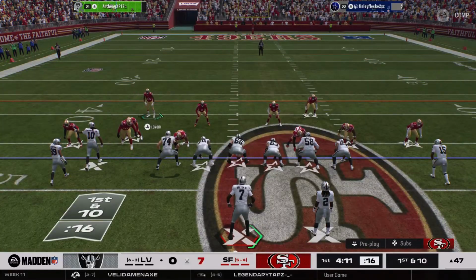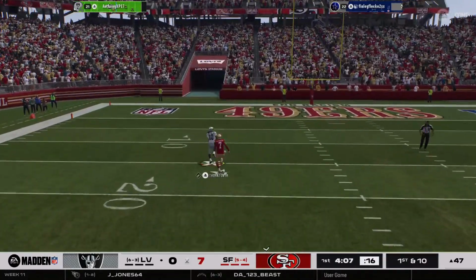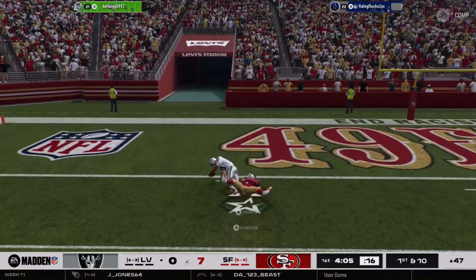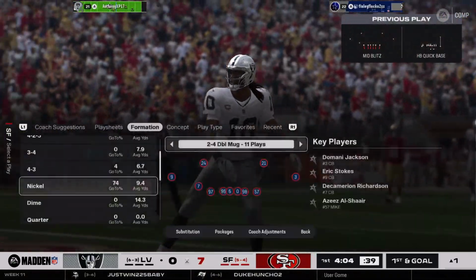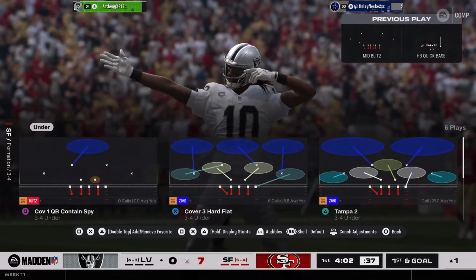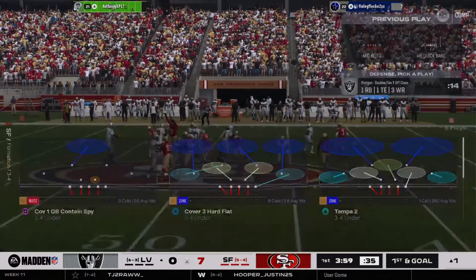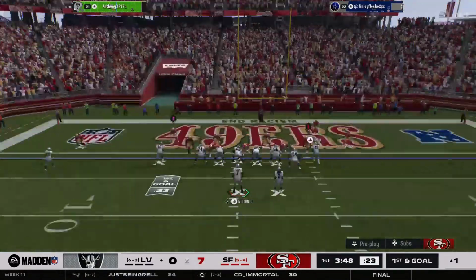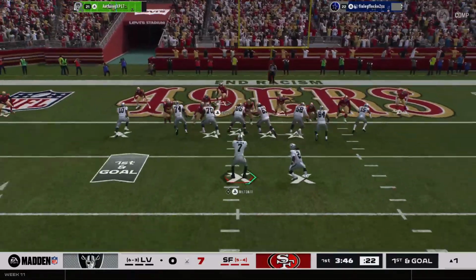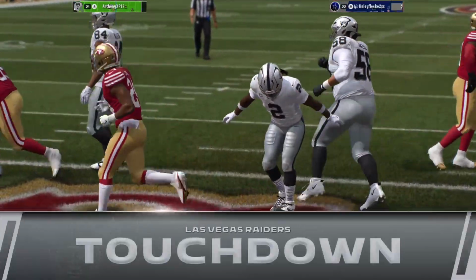1st and 10. Here's Minter. Going to let this one fly deep downfield. He's got it inside the 10. He will not score, but that does set him up, Brock, with 1st and goal, less than a yard away from the end zone. Now, right there, that's what you want to see on your opening drive. Boom, connect on a big shot, and instantly you set a tone that you're not going to be afraid. And he's in for the touchdown.